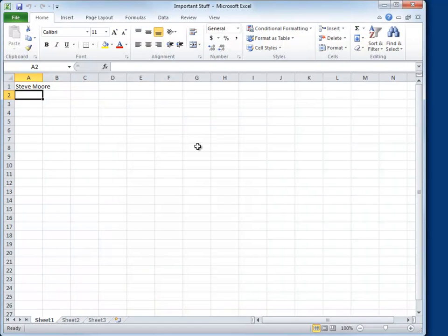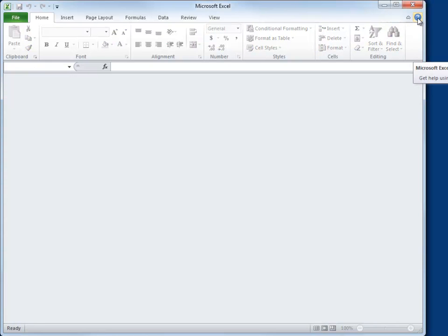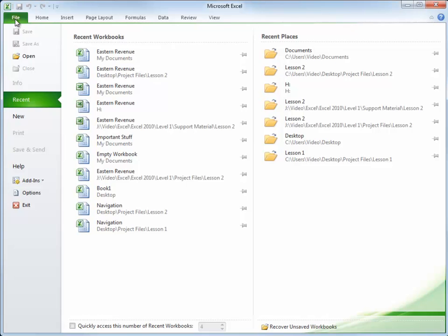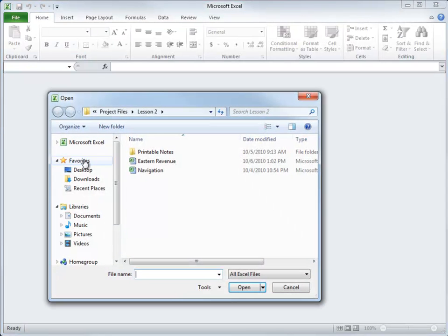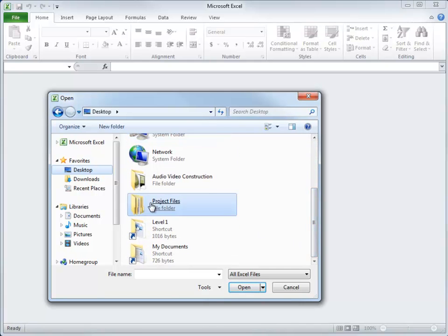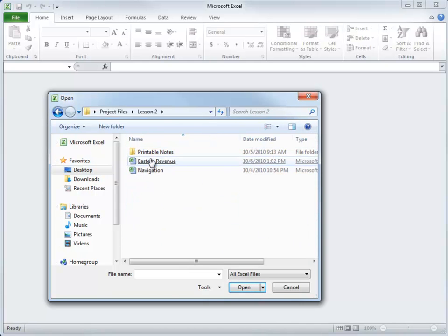Let's close the Important Stuff workbook by clicking the small X in the top right-hand corner, the Close Window button. Since we had just saved that file and hadn't made any changes to it, Excel just went ahead and closed it and didn't ask us if we wanted to save changes. Next, we'll open another file from the Projects File folder. I'll just go to File and Open and navigate to my desktop where I've located that file, and then open Project Files, Lesson 2, and Eastern Revenue.